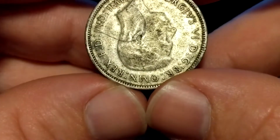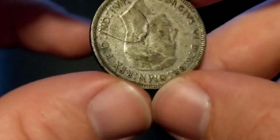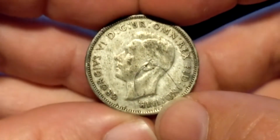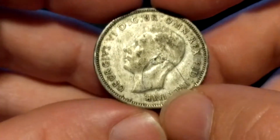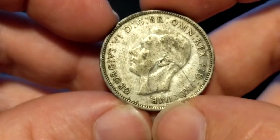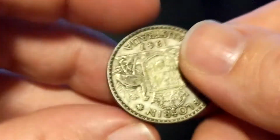39,292,000 of these were made, and I don't have any 50% florins from Australia. I have 3 92.5% florins from 36, 42, and 45. So it's nice to add that to my collection.